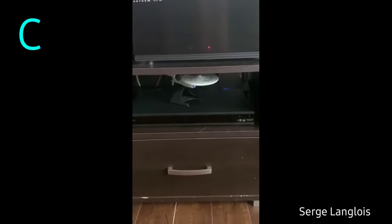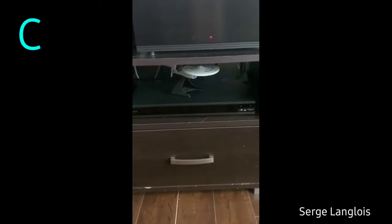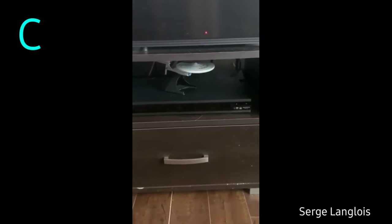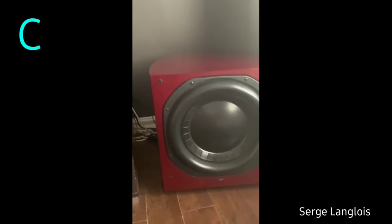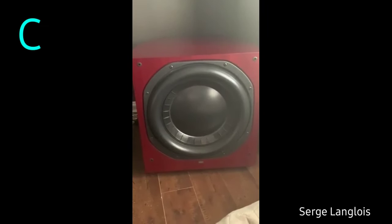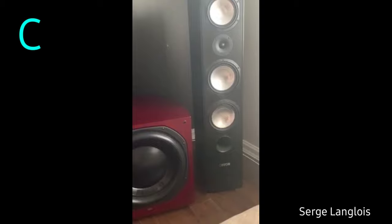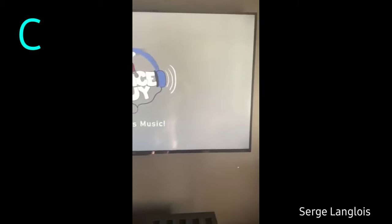With the Canton GLE, and I have the Sony UBP-X800 4K, and not the least, the sub from Paradigm, it's the Sub 15. So I'm sure you can figure this is 15 inches. And the other one, Canton GLE 490.2 for the front. And I'm gonna go for the TV. It is a Sony Bravia.